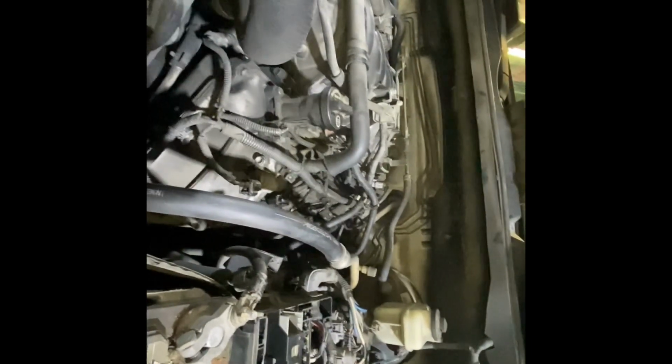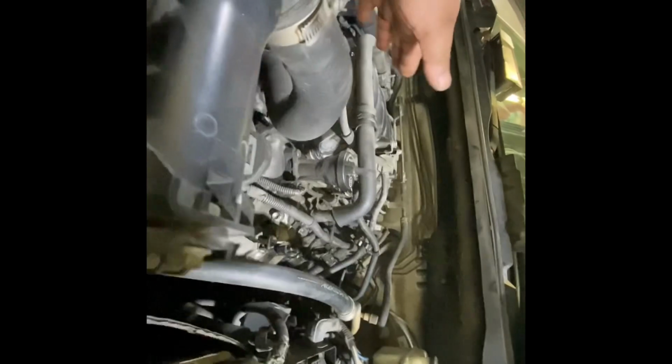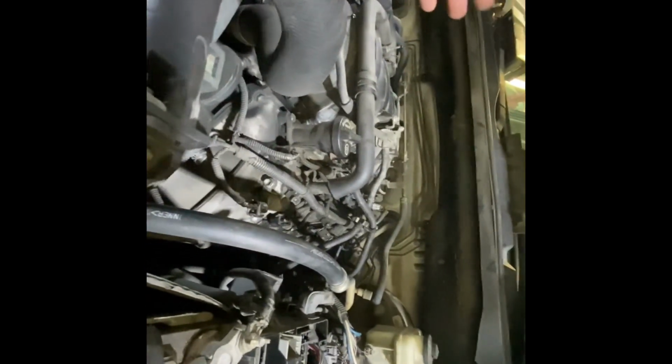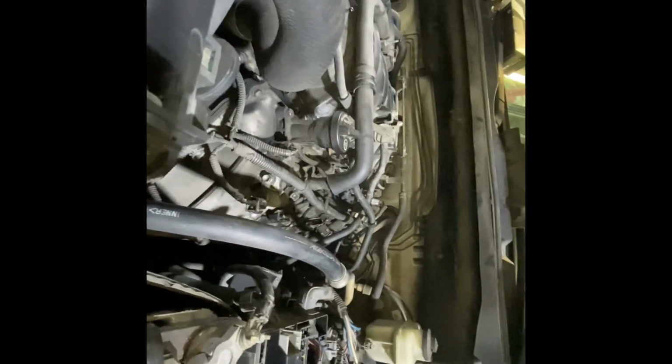So you got any questions? For today, the solution for this misfire is to replace the catalytic converters on this truck. So you got any questions? Just let me know.